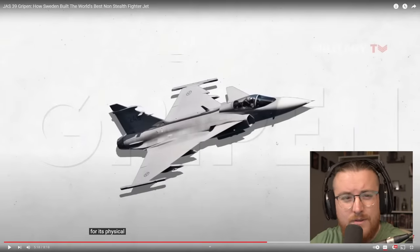In terms of lethality, the Gripen was the first fighter in the world to carry the lethal Meteor air-to-air missile. I feel like we never do videos on missiles, and I think that's something we should start looking at in the near future. It's all well and good having 6, 7, 8, 9, 10 missiles on an aircraft, but knowing what they are matters. We've watched aircraft videos in the past that list off all these different missiles, and I have no idea what they are. So I feel like we should start differentiating between what each missile is and learning a bit more about them, because that's incredibly important as well.